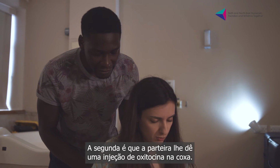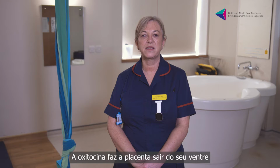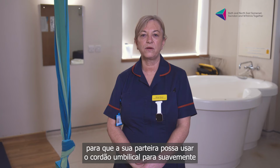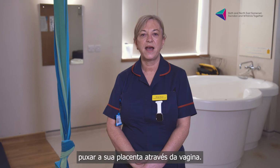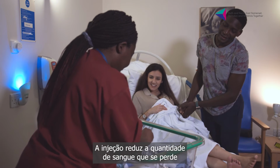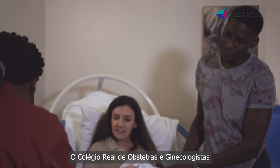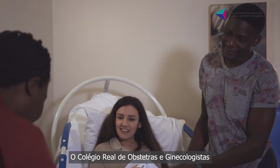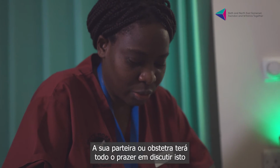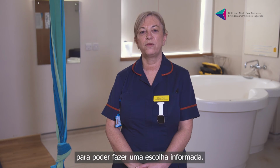The second is for the midwife to give you an injection of oxytocin into your thigh. The oxytocin makes the placenta come away from your womb, so your midwife can use the umbilical cord to gently pull your placenta out through your vagina. The injection reduces the amount of blood that you lose when the baby is born and can speed up the delivery of the placenta. The Royal College of Obstetricians and Gynaecologists recommend this injection to reduce blood loss at birth. Your midwife or obstetrician will be happy to discuss this so that you can make an informed choice.